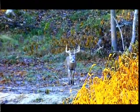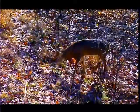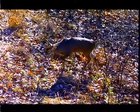You know, deer hunting has been around for a long time, and it still remains one of the staple animals that's hunted across the country. Doesn't matter whether from the south, the west, the north, or the east. Any part of the country, whitetails are hunted.